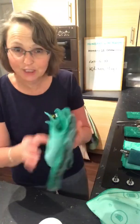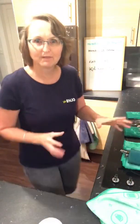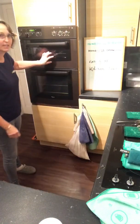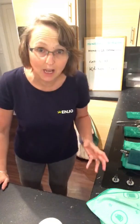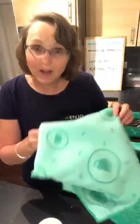So I might use my tea towel to dry behind, just to disperse any of the water droplets. So you can do that as well, as it being uber absorbent.